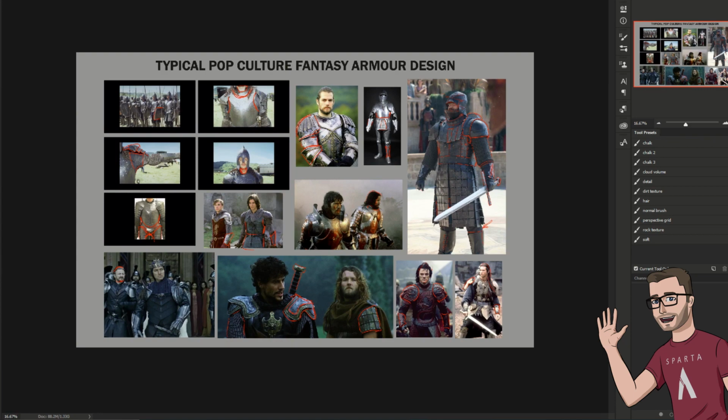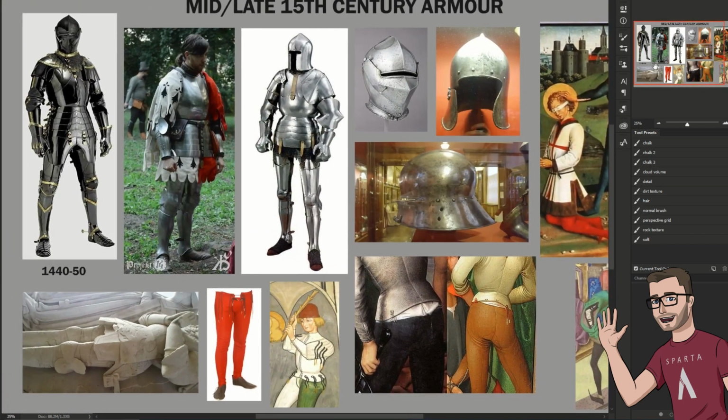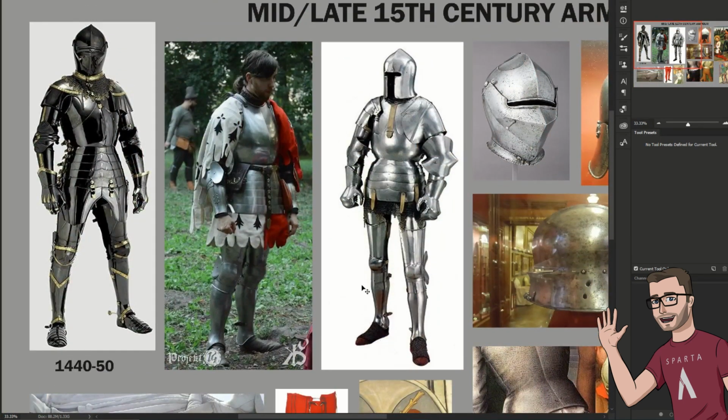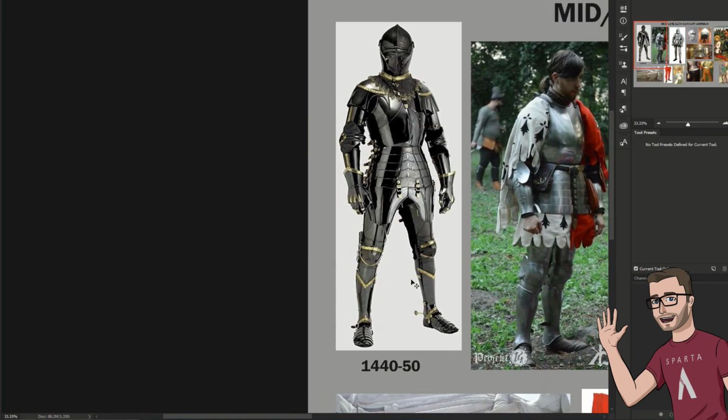Okay, let's close that folder. So, historical. I've just collected a few different images from the mid to late 15th century. So let's just get my pen out and create a new layer. Top left is Tobias Capwell's armor that he made. Actually, no, he didn't make it, but he had it ordered to be made, and it's based on several different, I think it's an effigy.